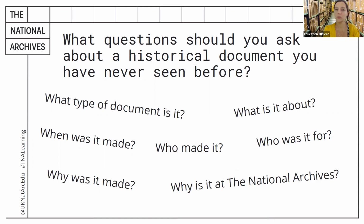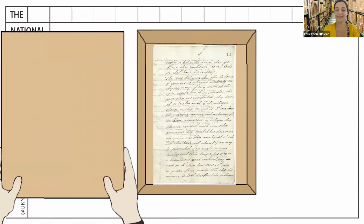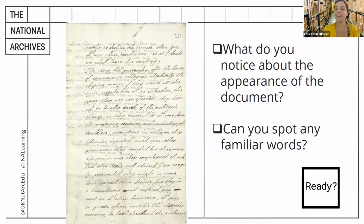We won't be able to look at all of these questions today, but we'll work together on some of the most relevant. Now, we're going to find out what is inside this box. At first, I am only going to give you 10 seconds to answer 2 questions. 1, what do you notice about the appearance of this document and how it looks on the page? 2, can you spot any familiar words? Ready? Go.